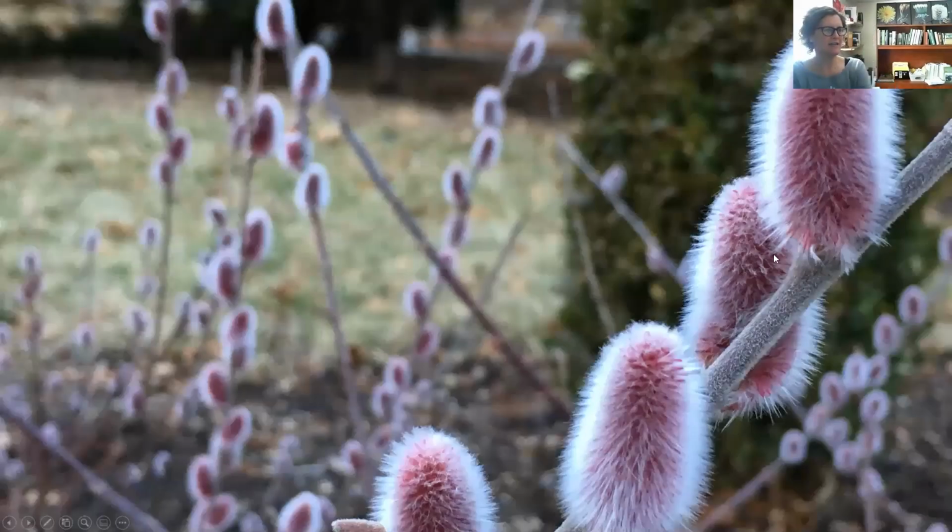So I started thinking about this more and more when I learned this plant, and I didn't know this plant until I started working here at the Arboretum, and I fell in love with it. So this is Salix gracilistyla, the cultivar Mount Aso, the Japanese pink pussy willow.